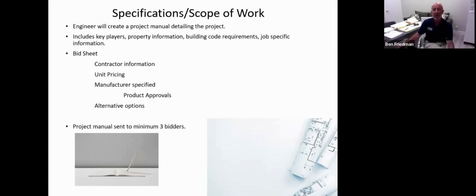Also on the bid sheet, a contractor should be stating which manufacturer they specified to use for that application. So it's going to be who the manufacturer is, where they're located, and which product specifically the manufacturer has manufactured for this project. Also, there may be some alternative options that we can give. So on some of the engineering specifications, it'll say manufacturer XYZ is the specification, and then it'll say or an approved equal. So that could be an alternative option.